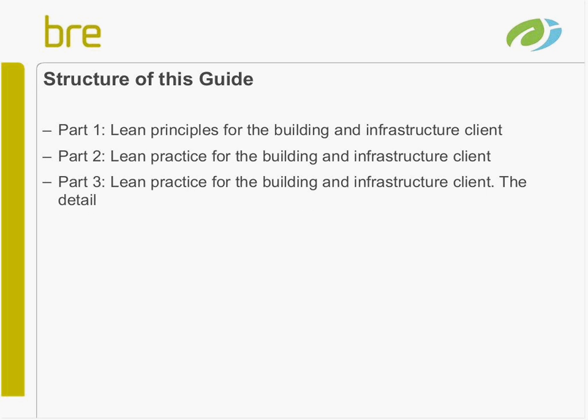This guide is structured in 3 parts. Part 1 looks at lead principles for the building and infrastructure client. Part 2 begins to look at the practice. And Part 3 then provides a detailed roadmap for introducing Lean into your organisation and into your contractors and your supply chains.